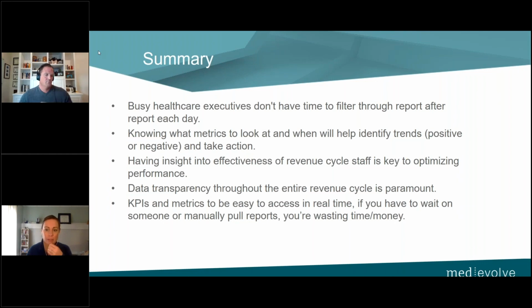All right, great. We do have a couple more. So how do you get accurate numbers on the reports when the system can't distinguish or take into account surgical modifiers such as assistance or multiple procedure reductions?